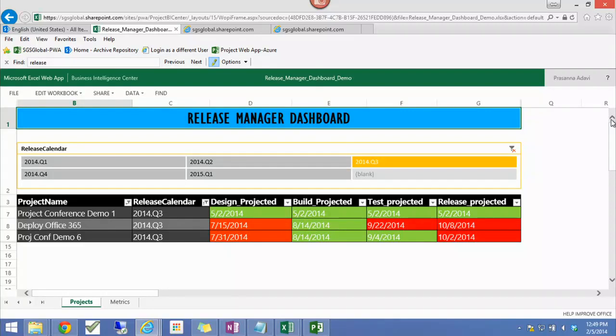Yeah, it is based on publish. The OData is querying the reporting data out of the database tables. So every time you publish, yes, it refreshes.